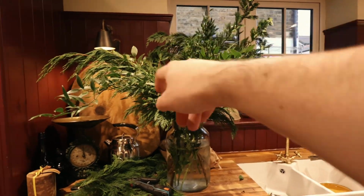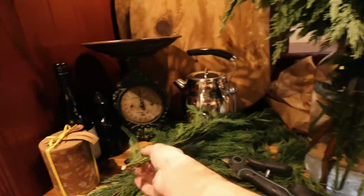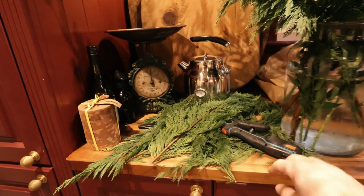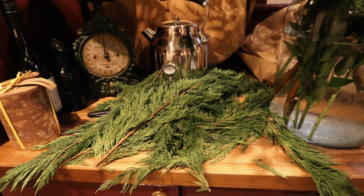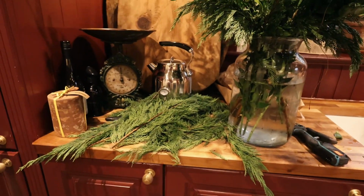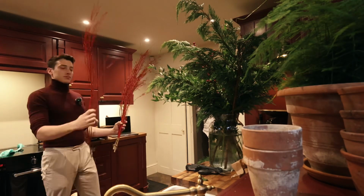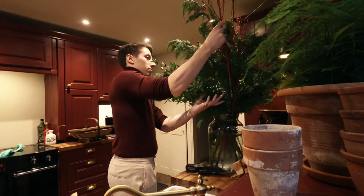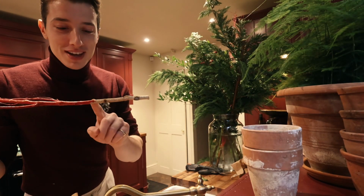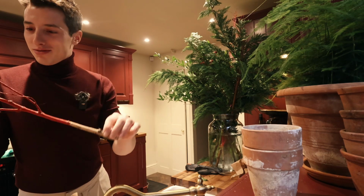It's a shame I didn't buy more. I think this is cypress, but I have quite a few cuttings here and I have quite a cool idea for a wreath. So I might try and make another wreath or two to give you guys some inspiration if you still need to make a wreath. So I actually thought these were real. Maybe I'm just a bit stupid, but they're actually just painted and I don't know what tree they are.